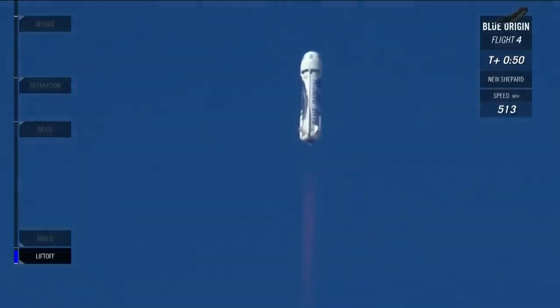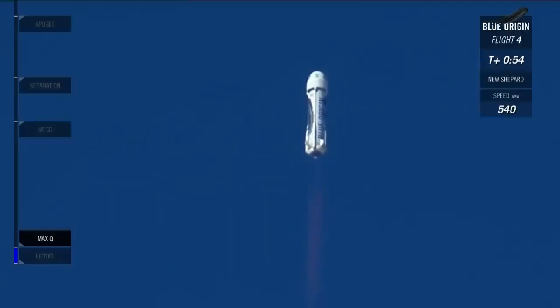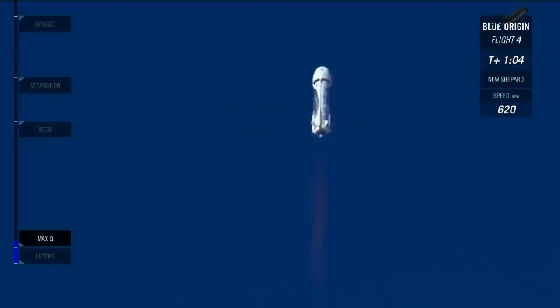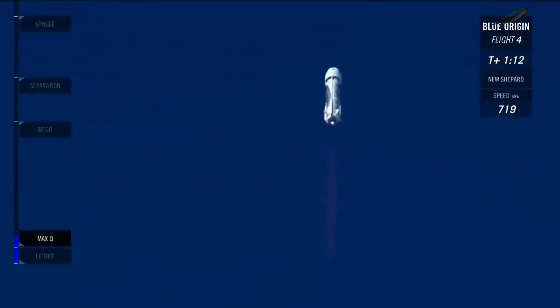15,000 feet. There we've hit max Q. We're about to go supersonic, meaning we're breaking through that sound barrier right now. On the left-hand side, you can see that blue bar filling up. That's your altitude indicator. You can see we still have a long way to go to get to space.